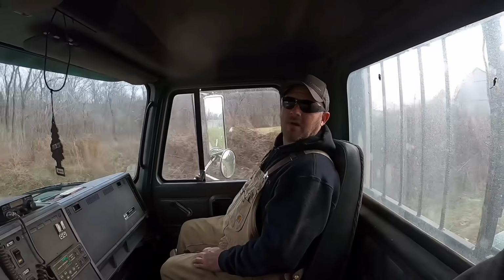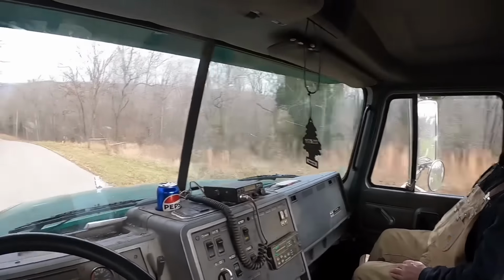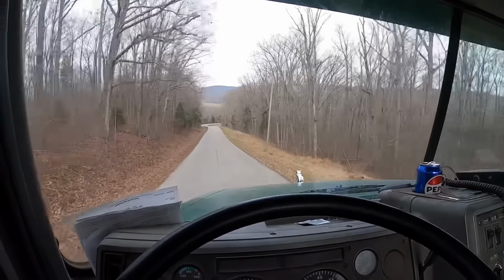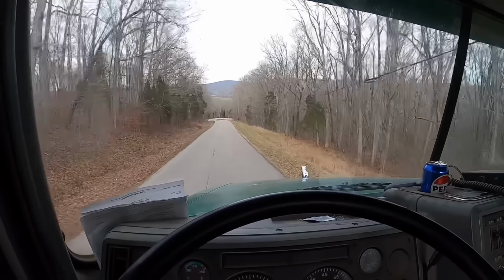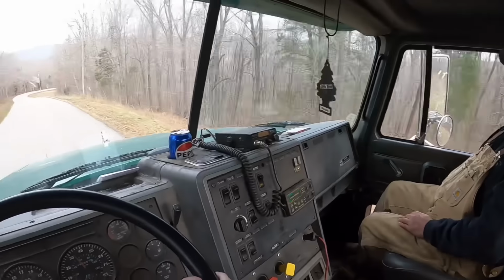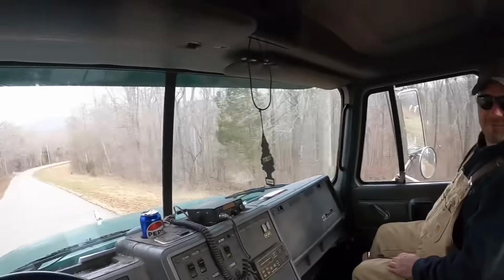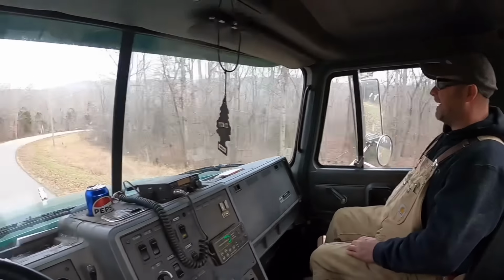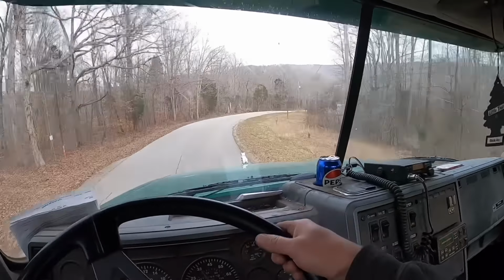Behind the scenes, this is the road coming in from the other direction. Do you think it shows on camera how steep this hill is? I wish it would. It is a long ways down, buddy. Yeah, it is. And here's the kicker. The road we got to turn on is literally right at the bottom of the hill. You guys hang on, we will show you.